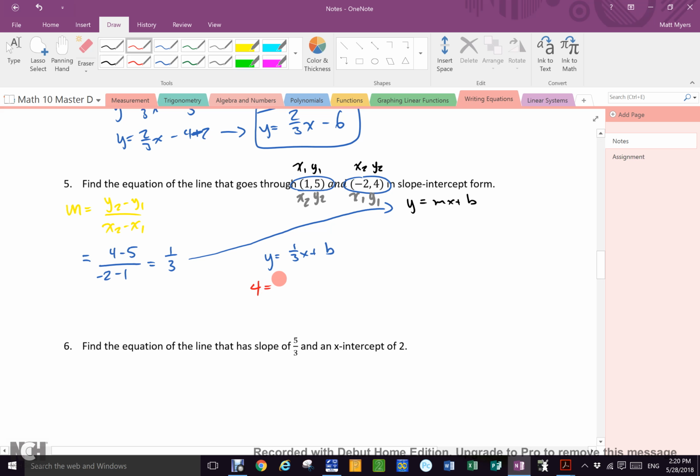4 equals 1/3. Then what would go here? Negative 2 plus b. Or what could I write? 5 equals 1/3 times 1 plus b. Which one of those is more sensible for you to use? The green one. Why? Because I'm multiplying by 1, right? What's 1/3 times 1? 1/3. So 5 equals 1/3 plus b.